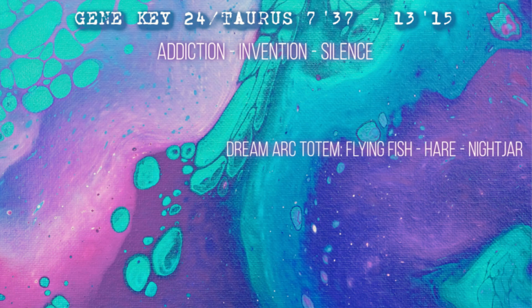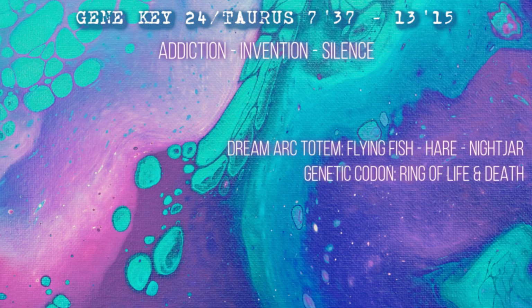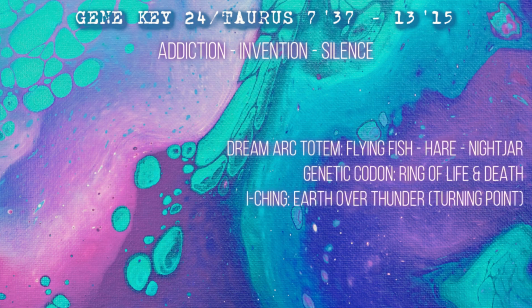Silence, the ultimate addiction. In the Dream Arc Totem, the fear key underworld creature is the flying fish, the life key animal is the hare, and the vision key bird for today is the nightjar, this mysterious bird. In the codon ring, this Gene Key is part of the Ring of Life and Death, and it's associated with the amino acid leucine. In the 64 I Ching hexagrams, this hexagram is called Turning Point. It is Earth over Thunder. New life springs forward from the depths, receiving awakening from within.